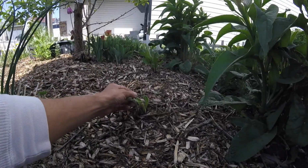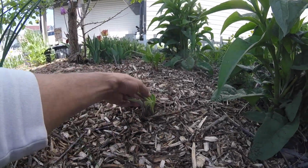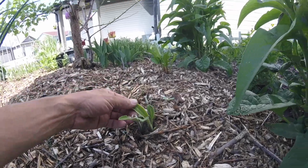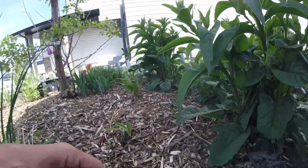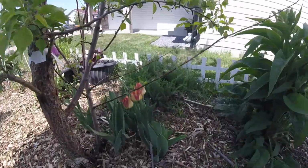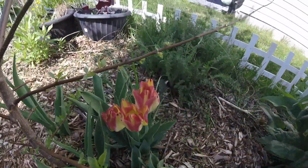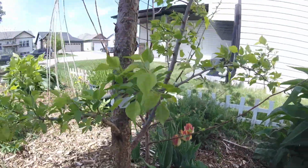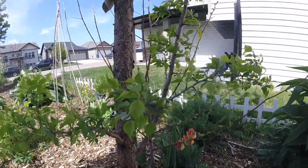This is Elecampane just coming back to life. It's almost like mullein. It's got a very fuzzy, sort of thick leaf, very much like the comfrey. I've got chives here. We've got some tulips doing the tulip thing. Those are looking very, very nice. My daffodils have just died off.